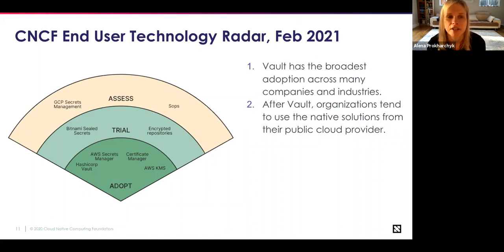And although it's a very natural move to use a secrets management solution from the cloud where you're operating, we recommend taking a broader look and considering a cloud-agnostic tool, especially if you're considering extending your footprint across multiple clouds.